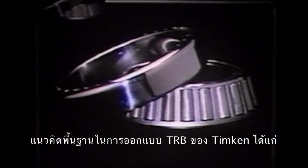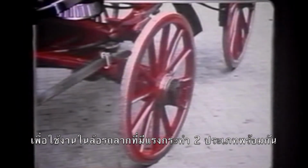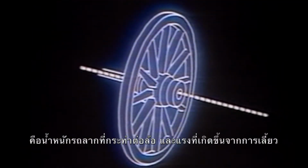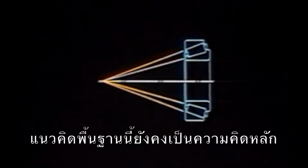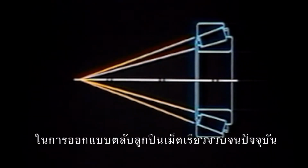You may have heard in the historical introduction to the Timken Company how the design principle of the tapered roller bearing helped overcome the binding effect of friction as horse-drawn wagons turned corners and the weight pushed outwards as well as downwards. This fundamental design principle is still the single most important feature of the tapered roller bearing.